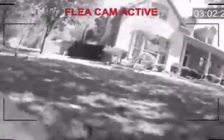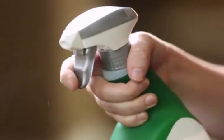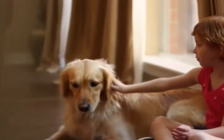How do you guard against fleas and ticks on your pet and in your home without using traditional chemicals? Use nature's most powerful plant extracts infused in Vet's Best Flea and Tick Home Spray. The spray is made from plant-based essential oils that kill fleas, flea eggs, ticks, and mosquitoes on contact. And our gentle formula can be used around the whole family.